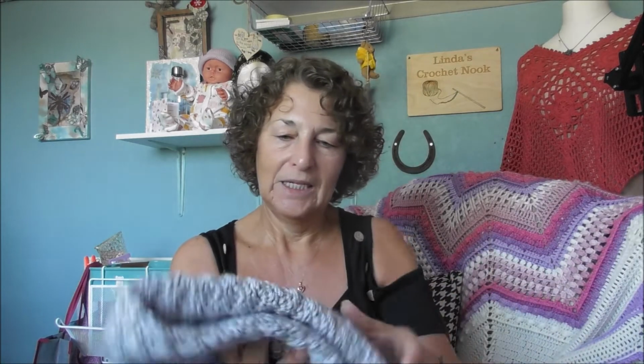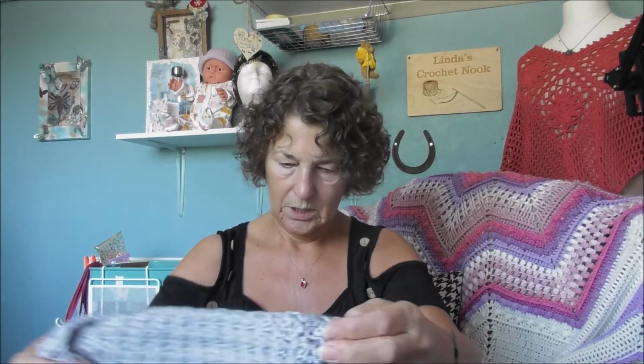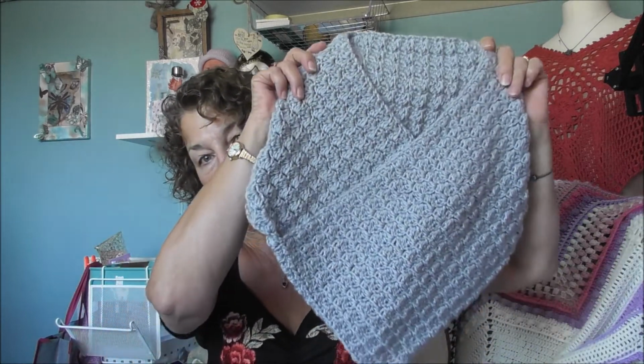I have got my first pattern and it's called the Pewter Cowl. And there we go, let me see how it works. Oh, there we go, I've got it back to front. This is the Pewter Cowl.